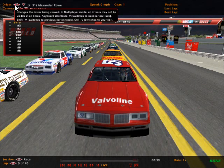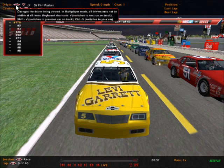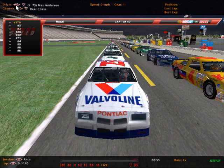feet short. Next row down has Alexander Rowe in car 51. He also is almost into the All-Star race by winning at California, or almost won California, I should say. He's in a Valvoline Oldsmobile car 51. Beside him would be Phil Parker in car number 5, the lead by Garrett Chevrolet. He would love to make it into the All-Star race himself as well.